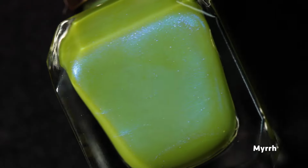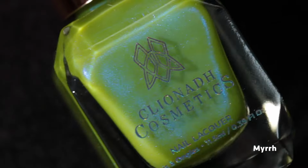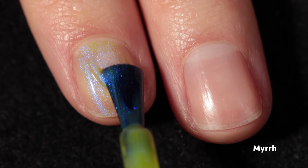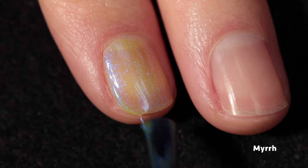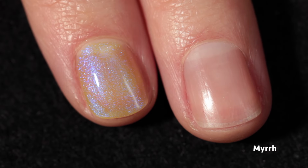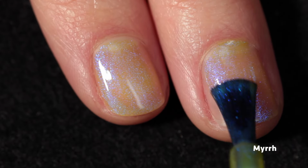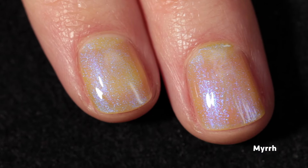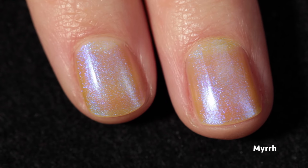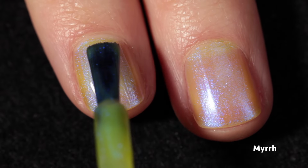Next up we have Myrrh, and this one is a sheer acidic chartreuse base that shifts bright cobalt to ultraviolet. This polish is amazing if you're a fan of green polishes, anything really unique, or sort of those murky kind of polishes that maybe give off a little bit of Shrek energy. This one is definitely something worth picking up. It is so beautiful.